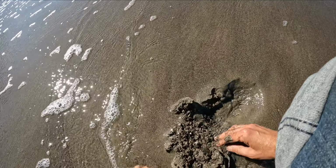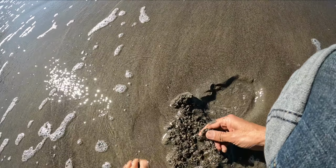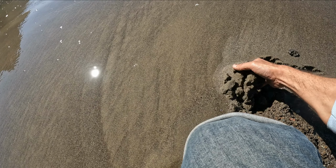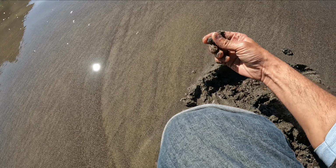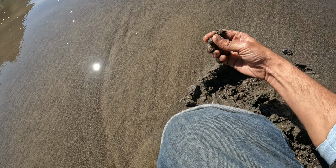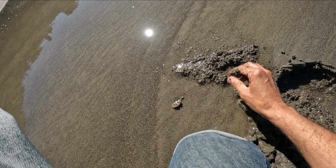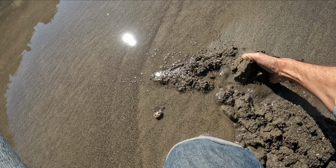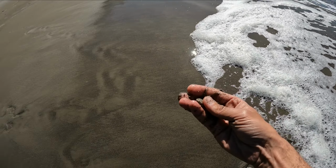Oh, there we go. I thought it was a crab, it was a rock. This is kind of rocky over here. I don't know if this is good for sand crabs. Oh, there's one. Nope, that's a rock. There's one, little guy. Good enough though. There's another one. They're kind of small, but maybe they're all right. We'll give them a try.